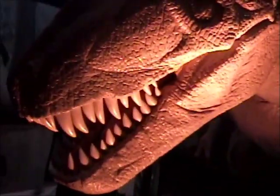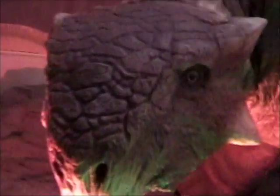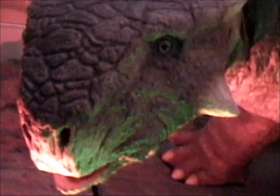Hey, don't lean on the ropes. Okay. What's his name? An apatosaurus. We want to do the scavenger hunt now. All right, well, let's go take a look and see if we can. No, I don't think we can.